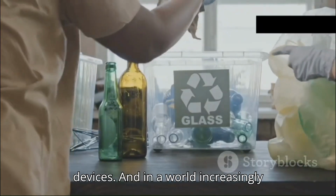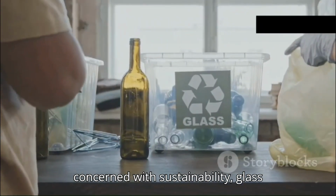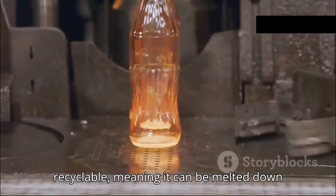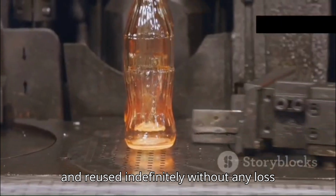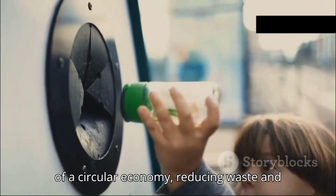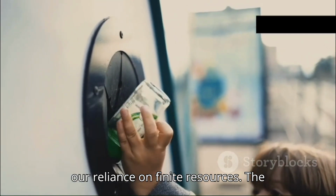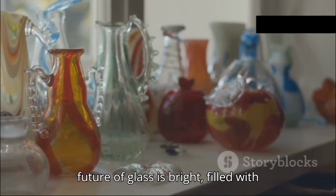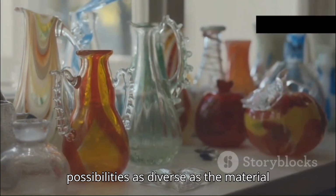And in a world increasingly concerned with sustainability, glass offers significant advantages. It's 100% recyclable, meaning it can be melted down and reused indefinitely without any loss of quality. This makes it a crucial part of a circular economy, reducing waste and our reliance on finite resources. The future of glass is bright, filled with possibilities as diverse as the material itself.